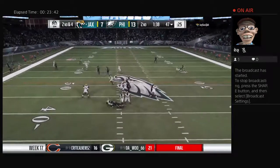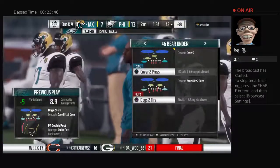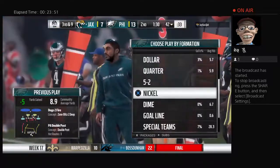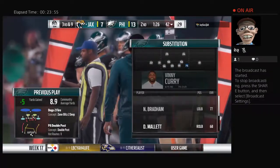They go play action for Yeldon. Now it's Bortles. And he's going to go down. They sack him back at the 42. Vinny Curry in there to get him. And that's sack number 6 for him on the year.